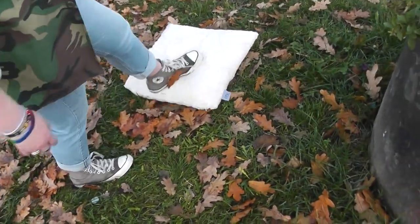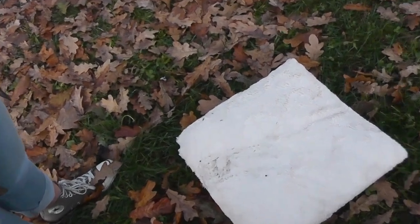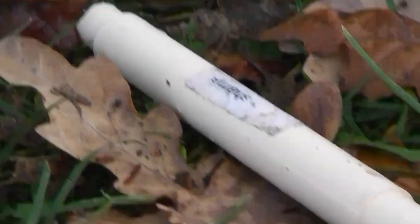Actually seems kind of comfy, not gonna lie. Oh, that seems so comfy. Oh no, there's a big footprint in it. Oh well, I fixed it. Styrofoam, the worst single-use plastic. Randomly a PVC piping, just randomly. No, that's for toilet paper.